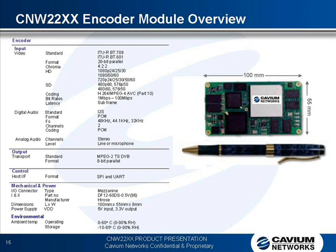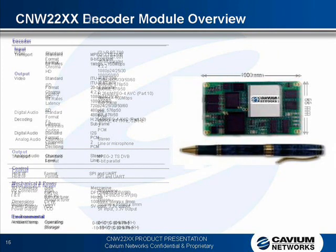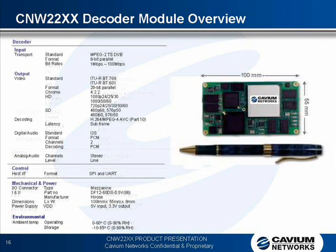Control, it's a simple serial input control, very easy to control this. It's just some control registers. Mechanical and power, it's 100 millimeters by 55 millimeters by 8 millimeters, very tiny form factor. It's 5-volt input, it's commercial temperature, and I'll talk about the connector in a following slide.